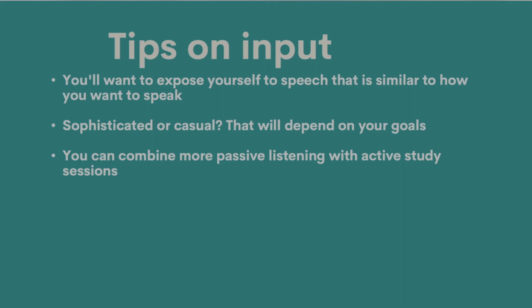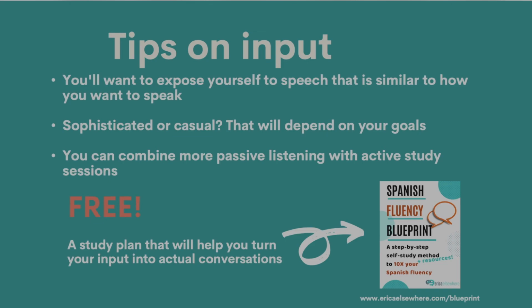So you can combine more passive listening with active study sessions. Do both. As you do activities around the house, as you drive, listen to your target language, but also have dedicated study sessions where you're not only listening, but you're also trying to perhaps rearrange those sentences and determine how you can take that input and translate it into speech, translate it into conversations that you are going to have. So that's easier said than done.